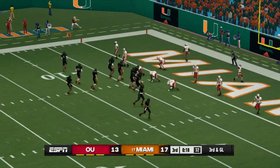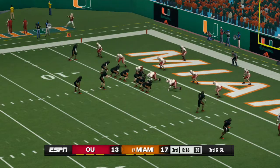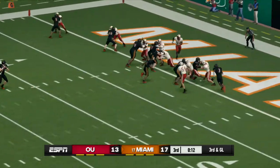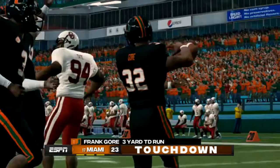Roger, Roger! 43 on the mic. Here we go. Deep, all day. Defense, all day. Run, run, run! Touchdown, Canes.